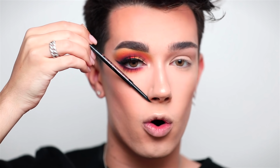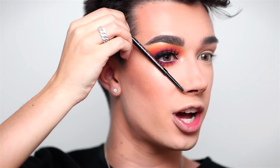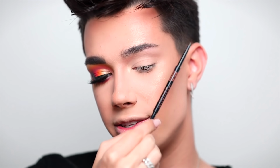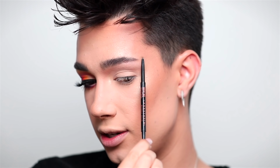And finally, for the tail of your brow, if you hold your brow pencil at the corner of your nose and hit it at the corner of your eye, your brow should touch just like that. So once again, coming to the side, if I hold my pencil right like this, I'm gonna want my brow tail right there. Now that we have all three of those points mapped out, let's go ahead and actually start filling in the brow.